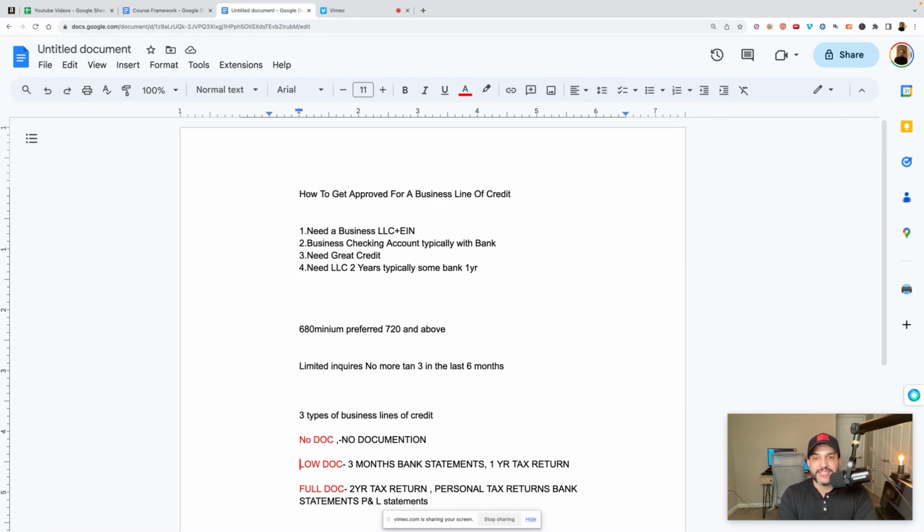Also, a business line of credit is kind of a mix between a business loan and a credit card. There's pros and cons. The pro is, number one, it's straight cash in the bank, right? It's not like a credit card where you have to get fancy and creative trying to liquidate that credit card. And you only pay interest on the money you borrow.